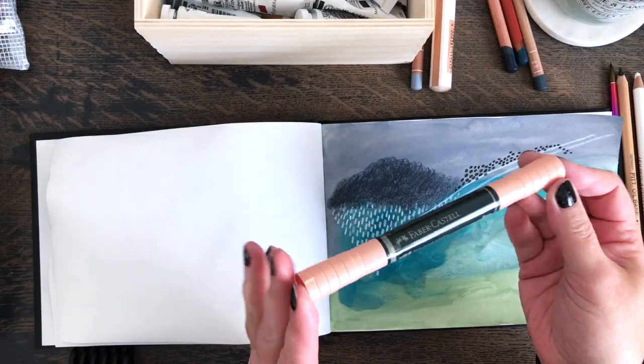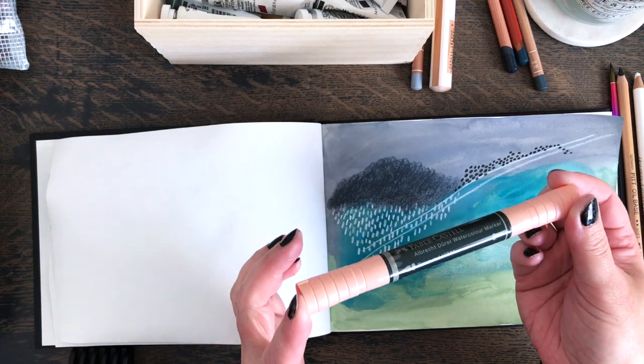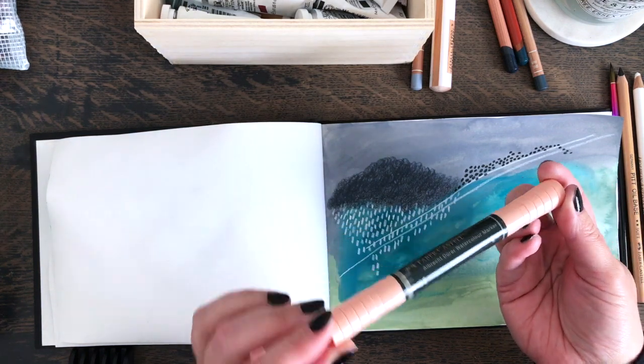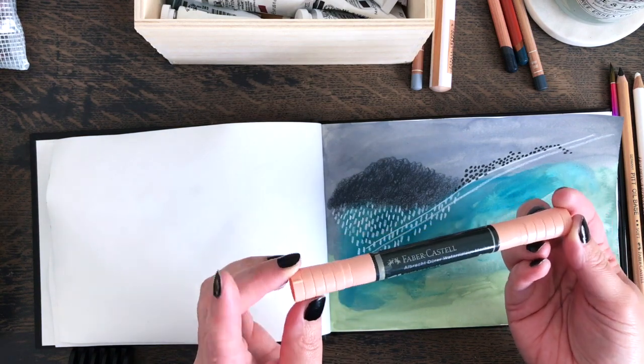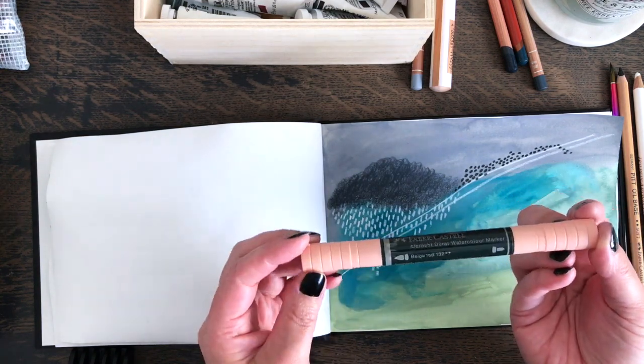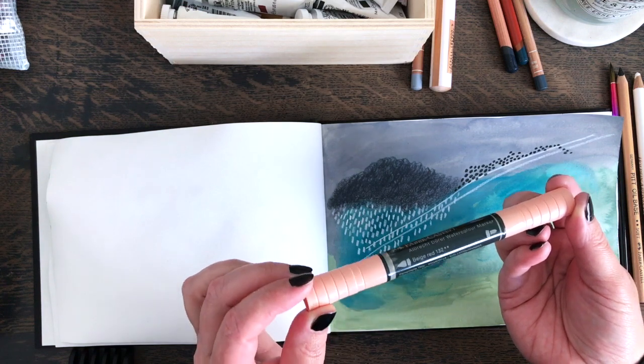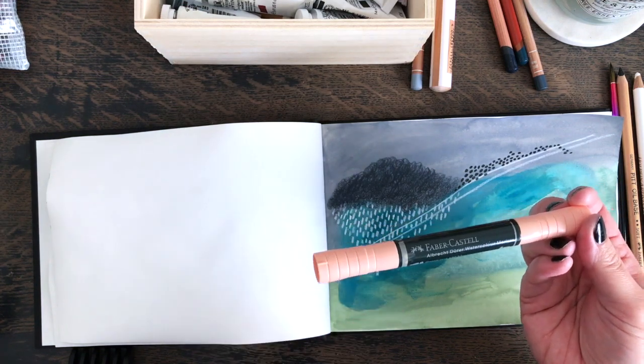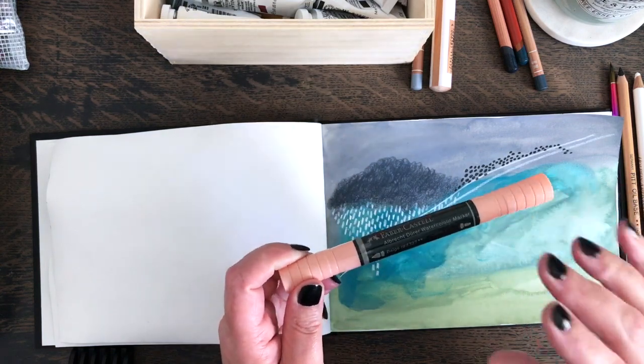By the way, I'm really loving these Faber-Castell Albrecht Dürer watercolour markers. If you remember, I bought three of these recently. They were in the most recent art haul. Well, I've since spent some more of my affiliate credit on four more of them from Jackson's. Amazing colours, just such beautiful colours. I'm really looking forward to using them.